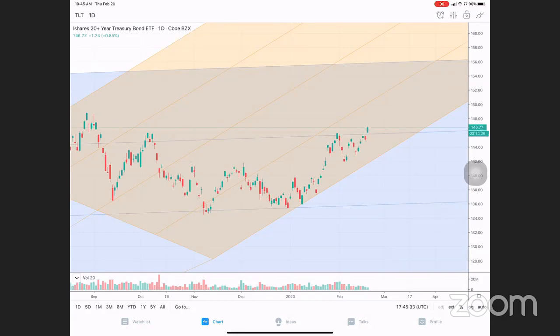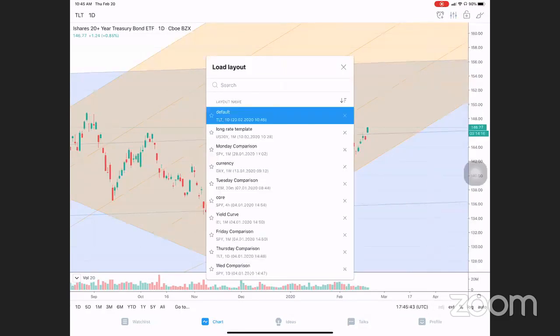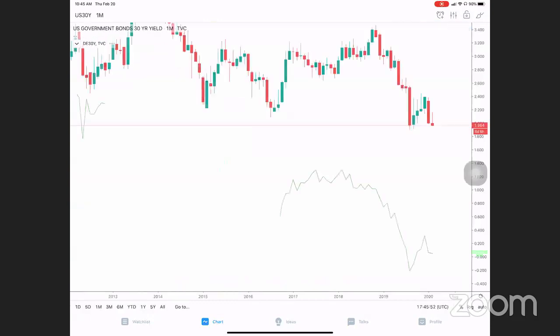Okay. Next thing I like to do is look at the German yield. So we may not trust China, but the 30-year Bund from Germany has acted as a great leading indicator. And it is dropping. Any question out there? I guess not.